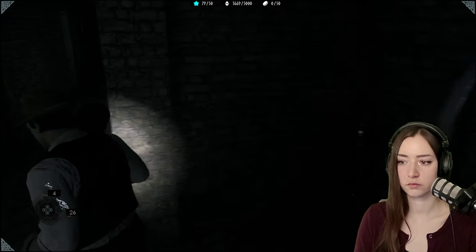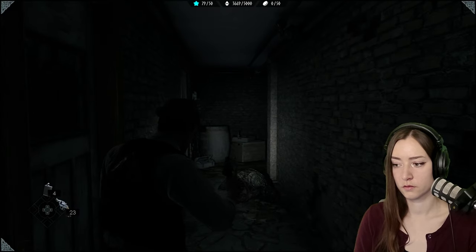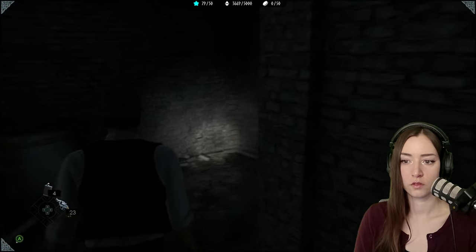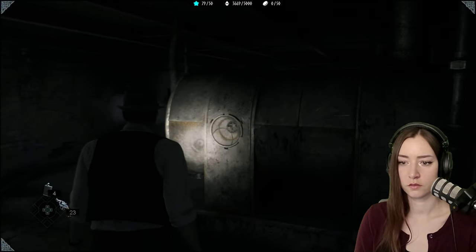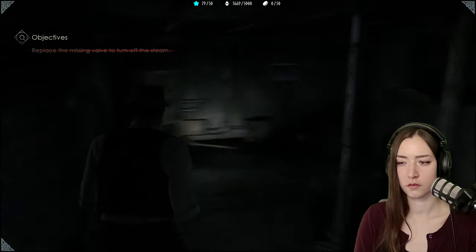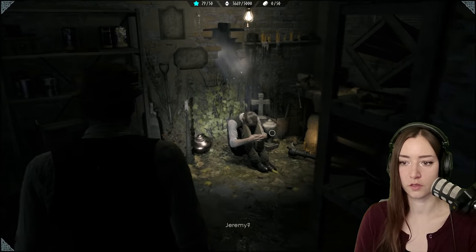Oh, shovel again. Nice. Oh god. Is there another one? Okay. I think this was the boiler room, eh? Bliss. So maybe one of the boiler pieces that I needed is behind the boiler. I remember Grace writing something about something being behind the boiler, in the room behind the boiler. Jeremy? Shit!